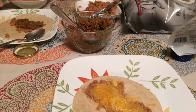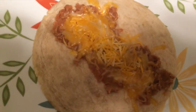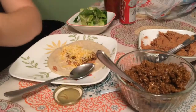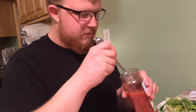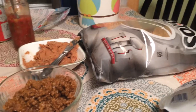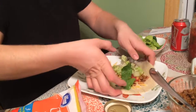Tacos for dinner. Yay! What do you guys put on your tacos? I'm like plain Jane. Refried beans, cheese, meat, and sour cream. And it likes lettuce. And salsa. Right? I like tortilla chips. No lettuce. No salsa. No tomatoes. You'd put tortilla chips on your tacos? Before I put lettuce, yes.